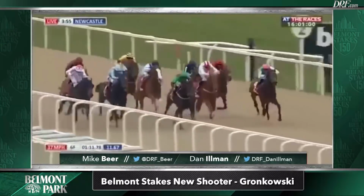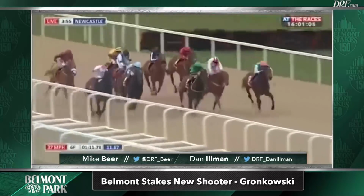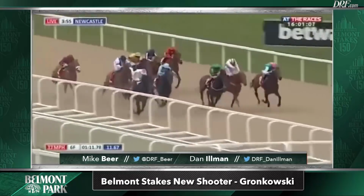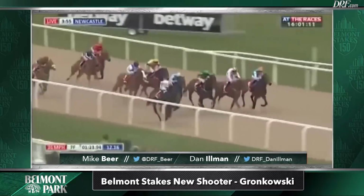He will presumably get Lasix for the first time, and he looked good in his most recent race over a synthetic surface. This is the 32 Red Burradon Stakes, where he is closest to the inside rail and he grinds it out. The bad things, Mike, are he's never raced on dirt, he's never raced past a mile, and he hasn't raced in 3 months.